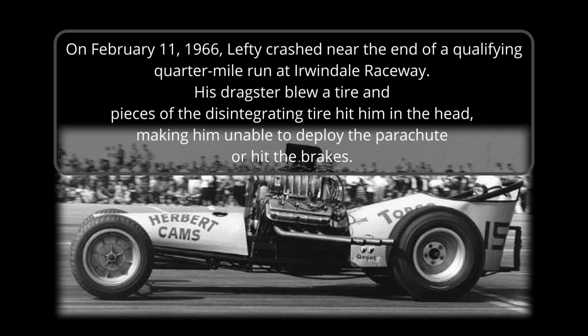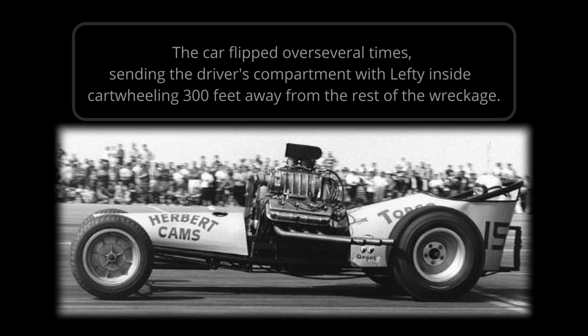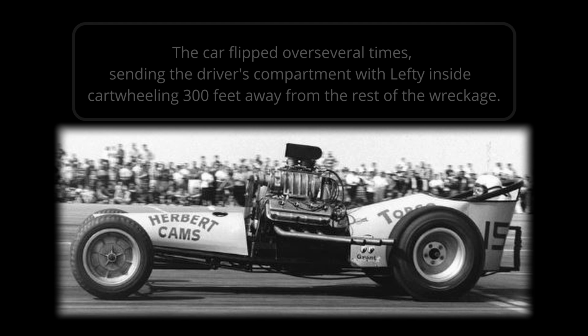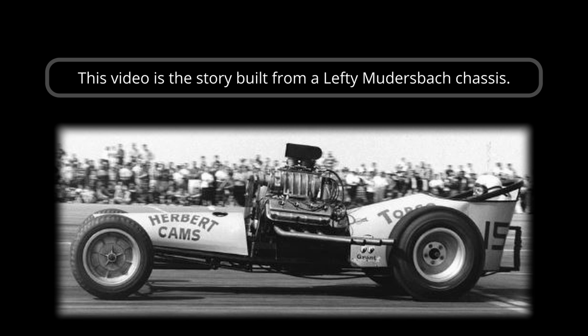Lefty Mudersbach on the hill, on off the starting line. He moves way ahead of the Howard Cam Special, and he takes it. The winner, Lefty Mudersbach, on the street side at 8.65, a lap time, upsetting the Howard Cam Special at 169.17.